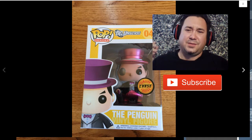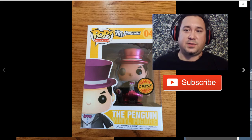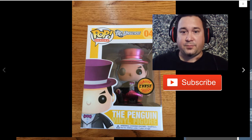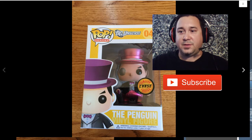So you want to look out for the stickers. What I'm saying is, the Toys R Us, Target exclusive, Walmart exclusive, those aren't worth terribly much. But these chase, and definitely the pops.